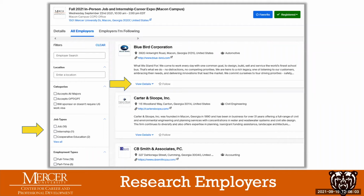But what happens if you filter for jobs and we have companies who didn't provide that information? You are eliminating employers who potentially may be looking for candidates like you, but didn't narrow down the scope that they're looking for jobs or internships. So again, on first glance, always look at all of the companies first, and then start using those filters to help you narrow down your target set of employers.